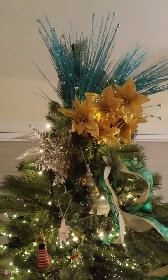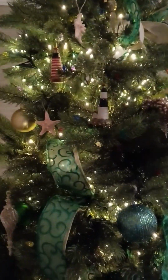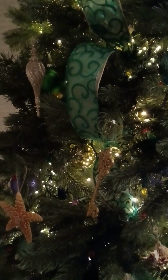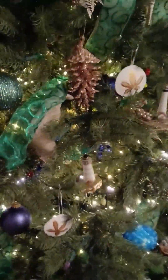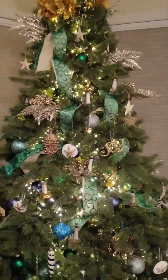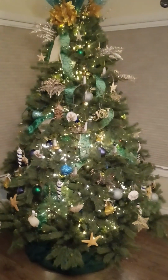There was our tree topper. I would have loved to have that gold, like, so it was like a pampas seagrass. That would have been nice, but I just couldn't make that work. Turned out real pretty.